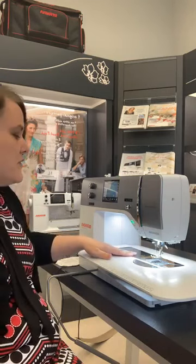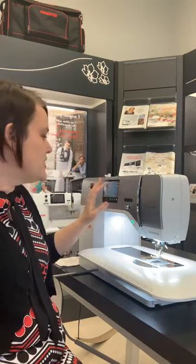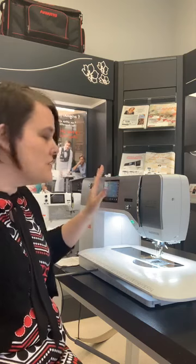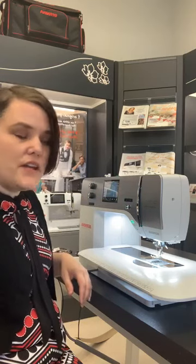So we've got lots of space. One of the things I love about this machine is it's got this centrally located touch screen. So I can easily change and adjust my stitches right here at the front of the machine. To change a stitch, I simply select the stitch that I want. And there are actually 992 stitches built into this machine, but there are 50 stitches that are specific for quilting.